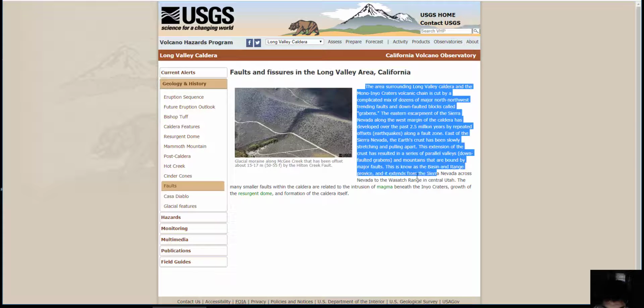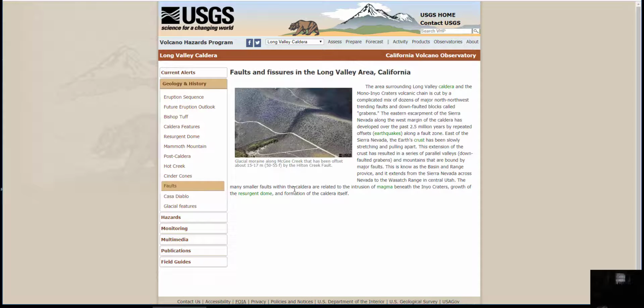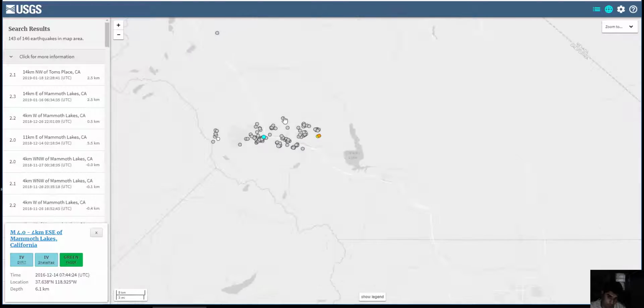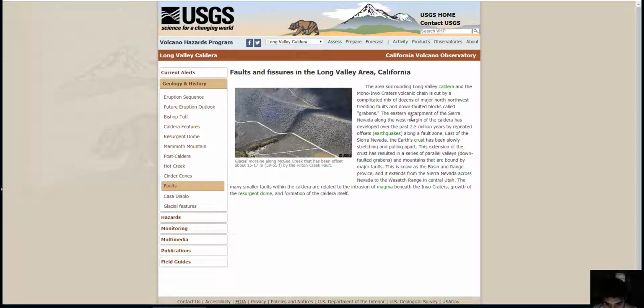This is known as the Eastern region. The smaller faults within the caldera are related to the intrusion of magma beneath the Inyo craters, growth of the resurgent dome, and the formation of the caldera itself. Many smaller faults within the caldera. So here, I'll show you which faults they're talking about. Faults in here. It's like the 6.0 that occurred in 1980 was likely related to one of these smaller faults here.